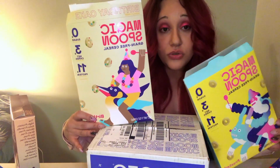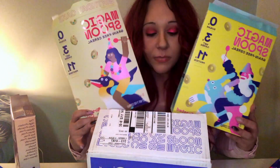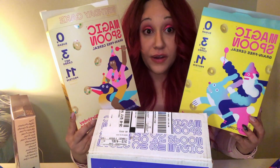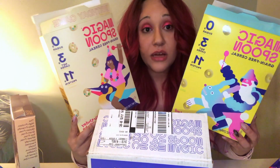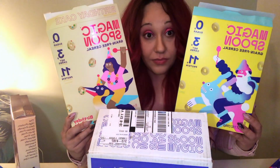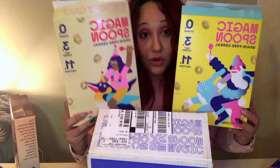My only issue is that these two flavors here, they're the same. So, you know, I know that this is kind of a bit of an investment to make. You know, a $40 case of cereal, you want to know what you're getting. So I just want to tell you, you do not need both of them. You don't. This one is just this one with some confetti on it.